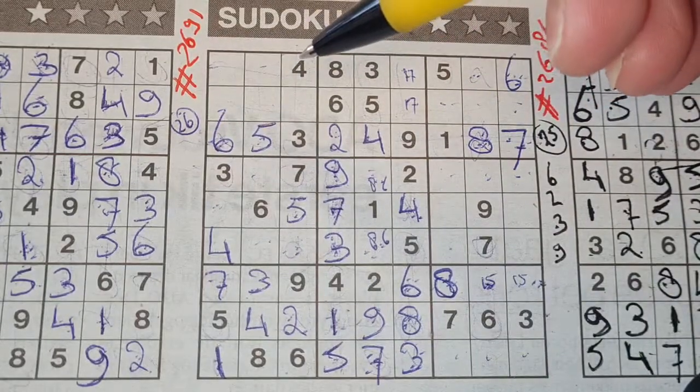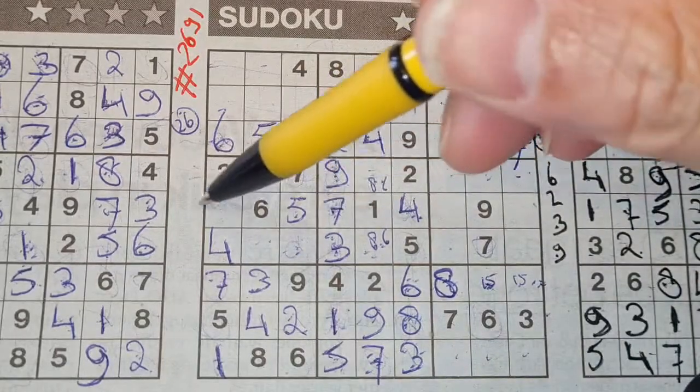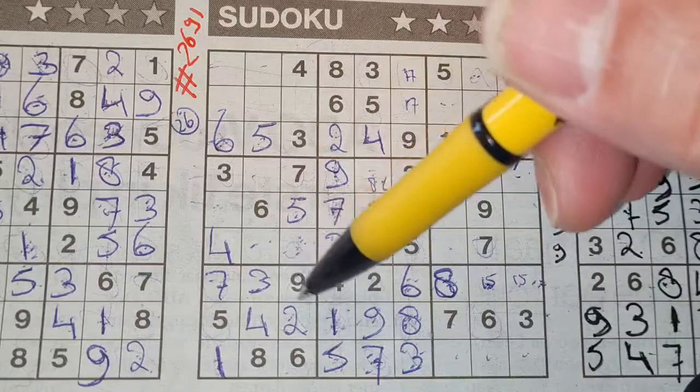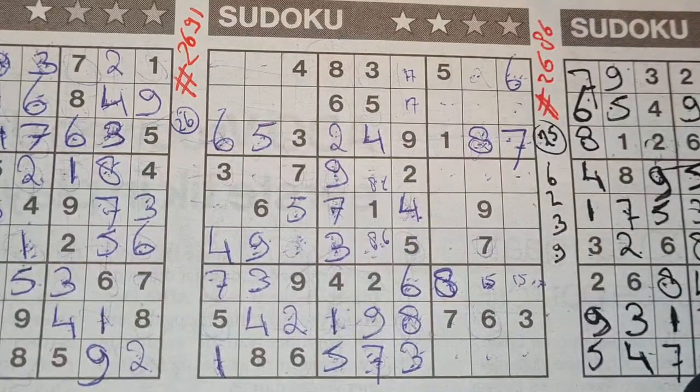Okay. So we have a 9 in this row and a 9 in the middle row. So in the row below, the only 2 places for the 9 should be here or there. We see there 9, no 9 there. 9 should be there.